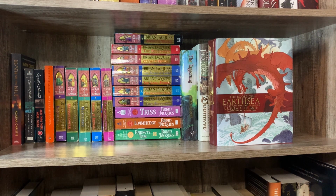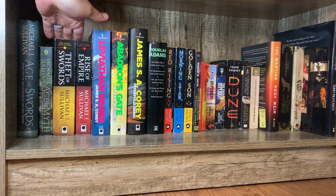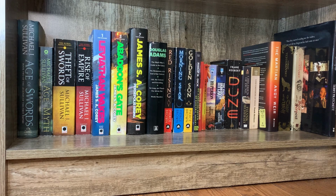Okay, so let's move on to the last shelf here. This shelf is a little bit of fantasy with Michael J. Sullivan, and then it really gets into my sci-fi. This is where I'd like to get some feedback from you guys. What sci-fi should I read, and what should I start looking for and picking up and putting on my shelf here? So just to start, let's get these Michael J. Sullivans out of the way.